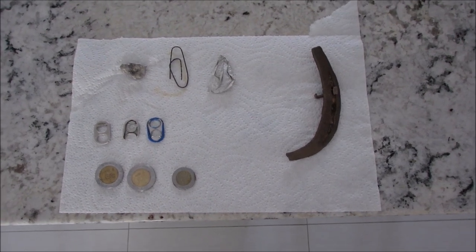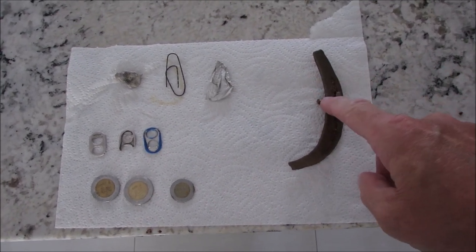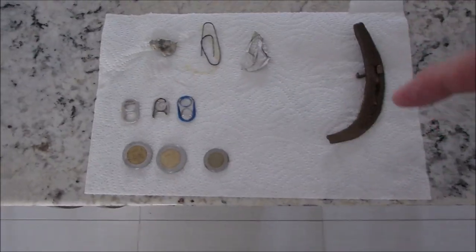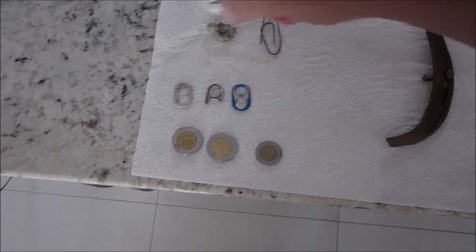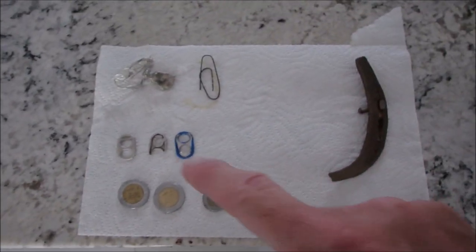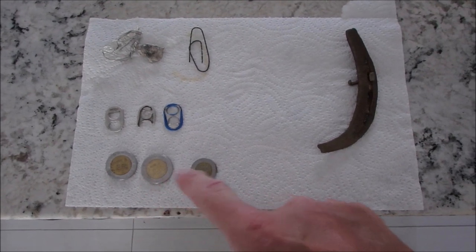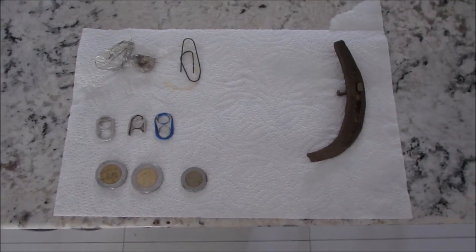Well, there we go, my latest haul. Half of a horseshoe, paper clips, junk metal, three bottle tabs, and 11 pesos. 5, 10, 11. Yay!